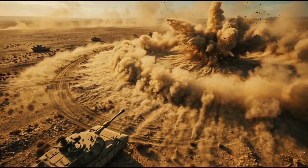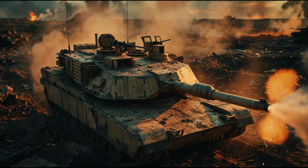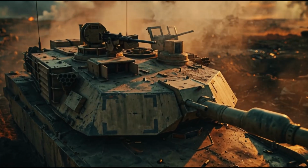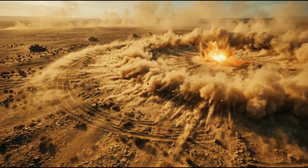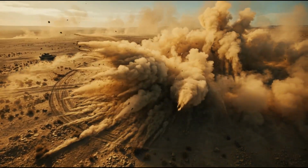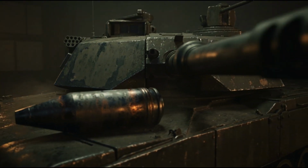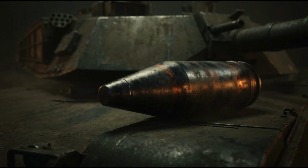To give you a real sense of what that means, the speed of sound in air is about 340 meters per second. A tank projectile leaves the barrel traveling more than 5 times that speed. And the projectile itself doesn't work the way most people imagine. There is a specific type used against other tanks called a kinetic energy penetrator.